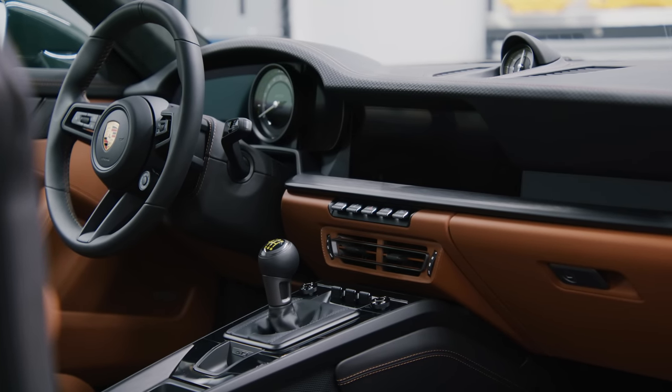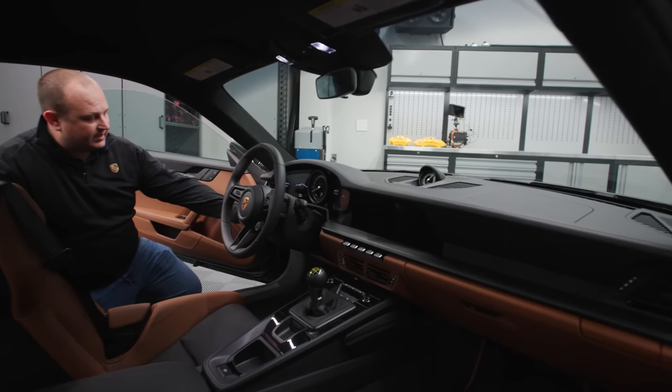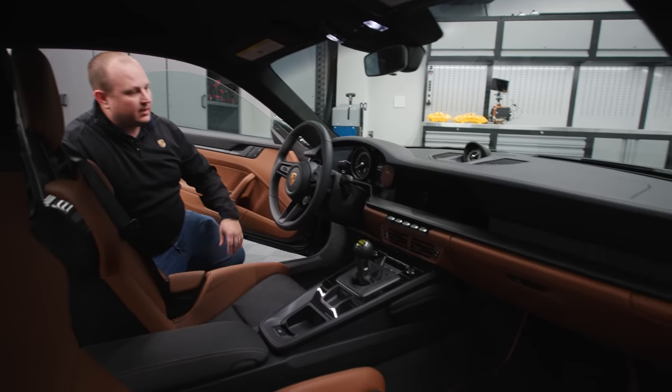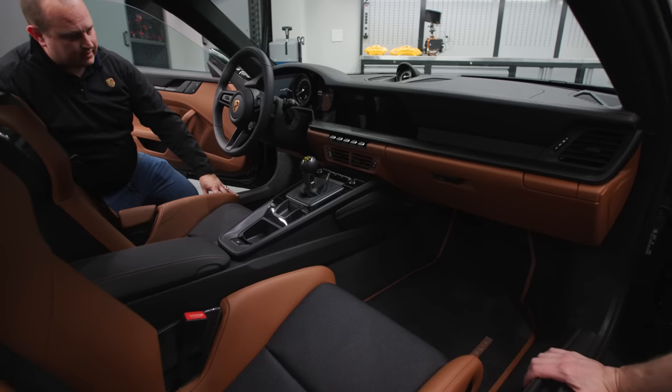Leather steering wheel. Leather mirror base up top here as well. As you get to the side panels on the doors here, they're all finished in leather. Your steering column casing is leather. Those dorsal guards, right here.